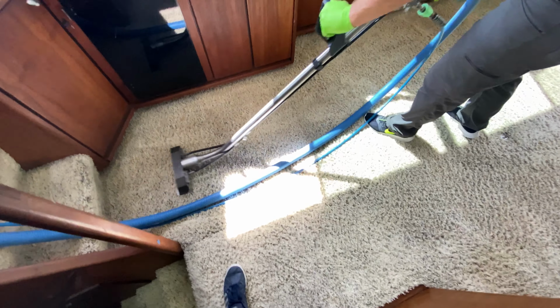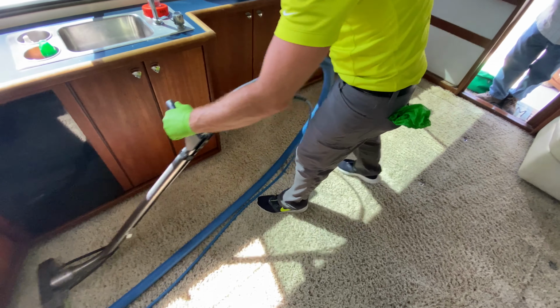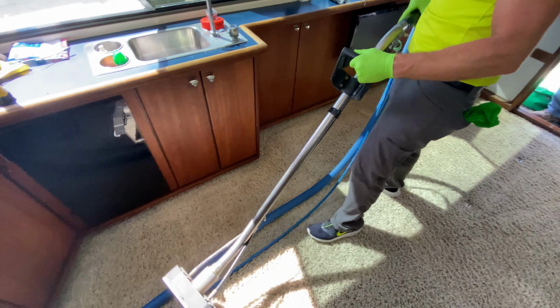That first one we did, the polyester was so crushed that the wand was bouncing. Oh yeah, I've done quite a few of those.